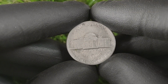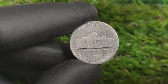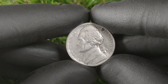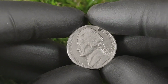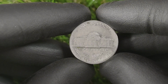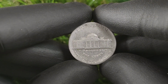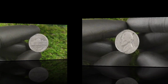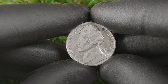A pivotal aspect of the 1987 P 5 cent's valuation narrative is the significance of grading and authentication processes in the collecting world. Certified grading services play a vital role in assessing the condition and rarity of each coin. For the 1987 P coin, those graded at higher levels drastically increase in value compared to their lesser graded counterparts. Collectors must therefore navigate this sometimes complex grading system to determine the true worth of their coins.